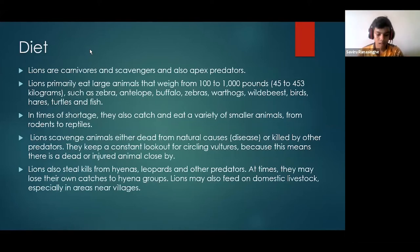Lions are hypercarnivores, scavengers, and also apex and keystone predators. Hypercarnivores means an animal which has a diet that is more than 70% meat. Lions prefer to eat mammals weighing 190 to 550 kilograms. Blue wildebeest, plains zebra, African buffalo, giraffe and others are some of them.